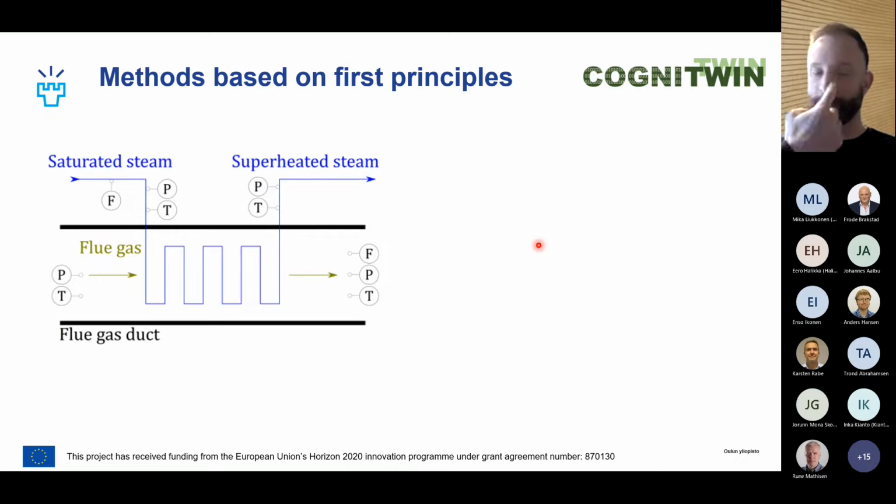I mentioned that we have developed approaches which rely on so-called regular process measurements which are available at the plant. And what are those measurements? If you have a look at the figure I'm presenting on the slide, then I will clarify it in a second.